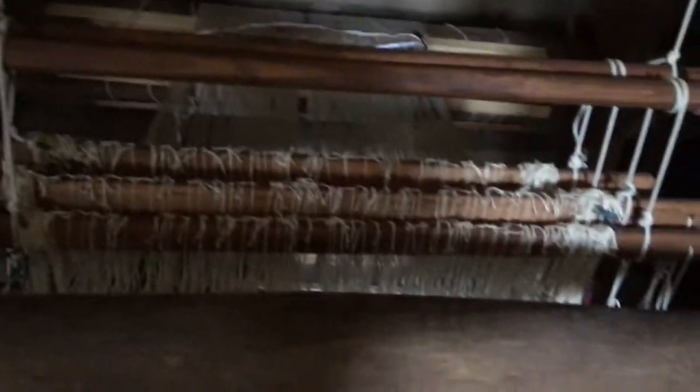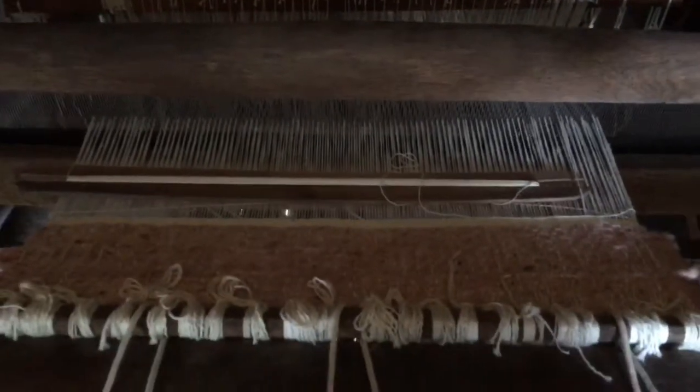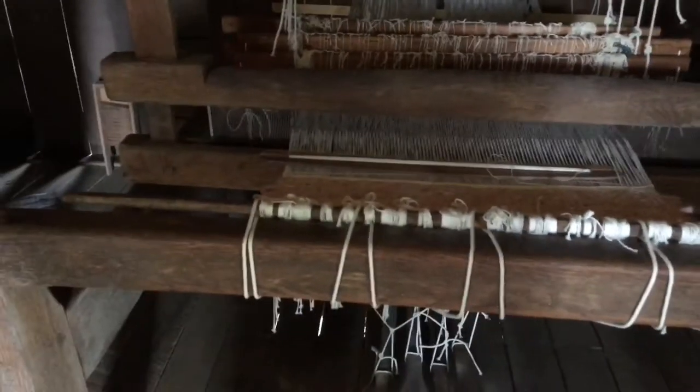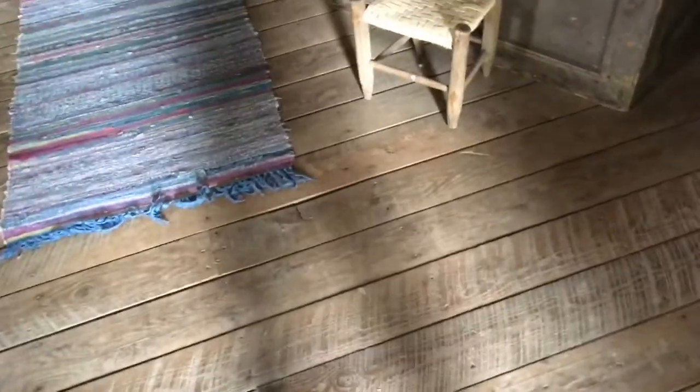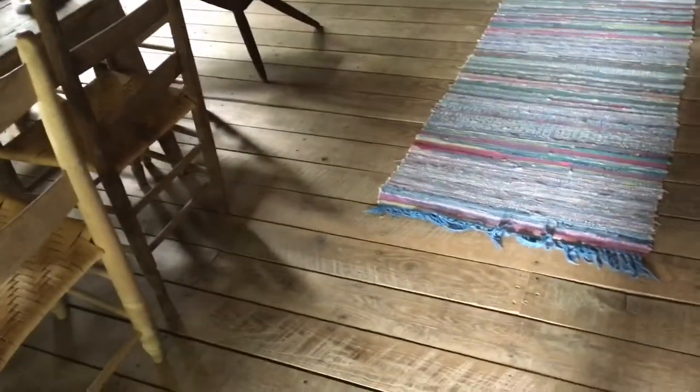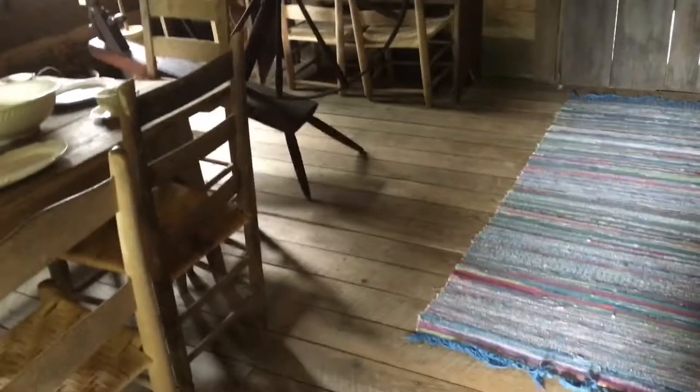So all this wasn't originally on here? No. They've done all that. I don't know how many days they'd be down here, working a little bit each day. The flooring was what they call half logs. They took a log and just split it. So it was really heavy-duty flooring. That was the original flooring in here.